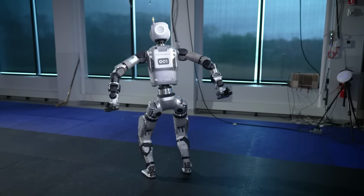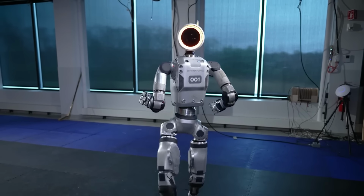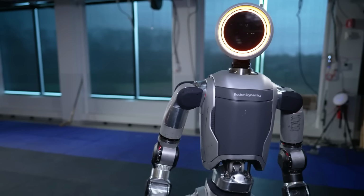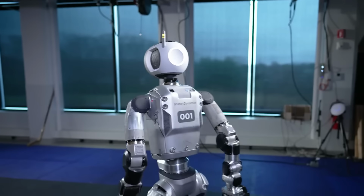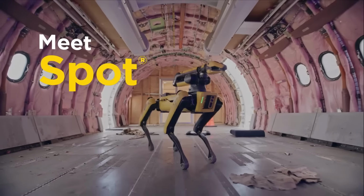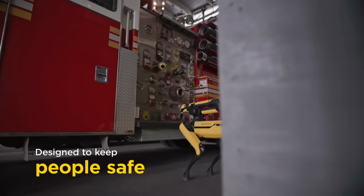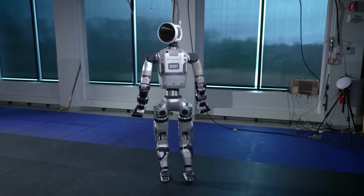Now the Atlas is not deployed commercially yet, so we only have this demo video of it. It has not been battle tested in the real world. But Boston Dynamics does have a long history, and like I said, this is the oldest contender in this AI robot race. Plus their four-legged robot Spot has been successfully deployed in the real world already. But anyways, that is all we know of Boston Dynamics and Atlas right now.